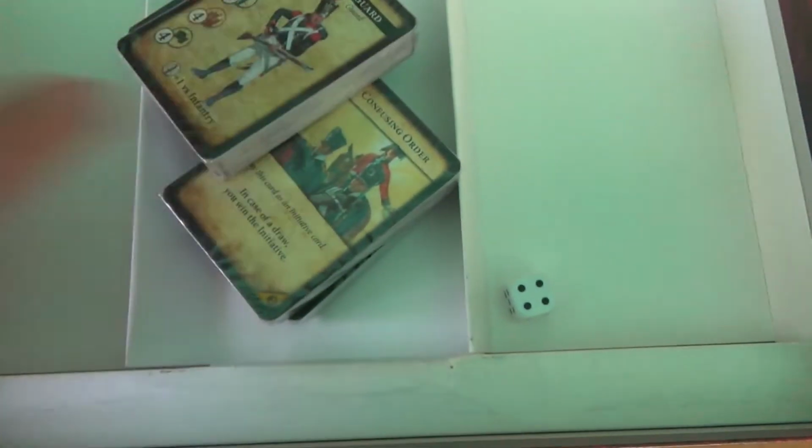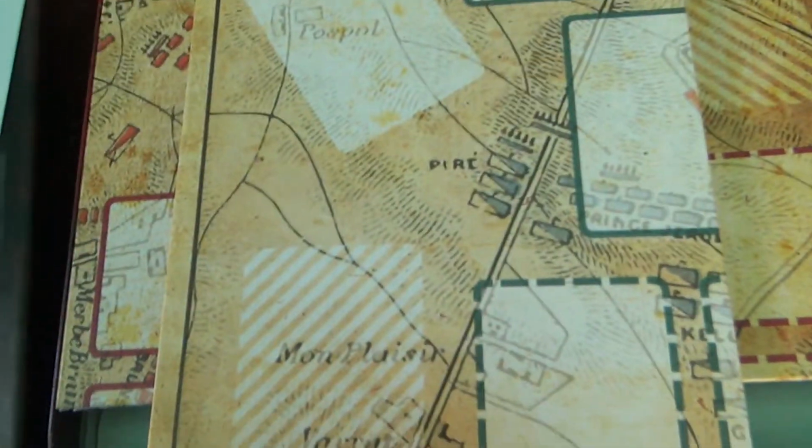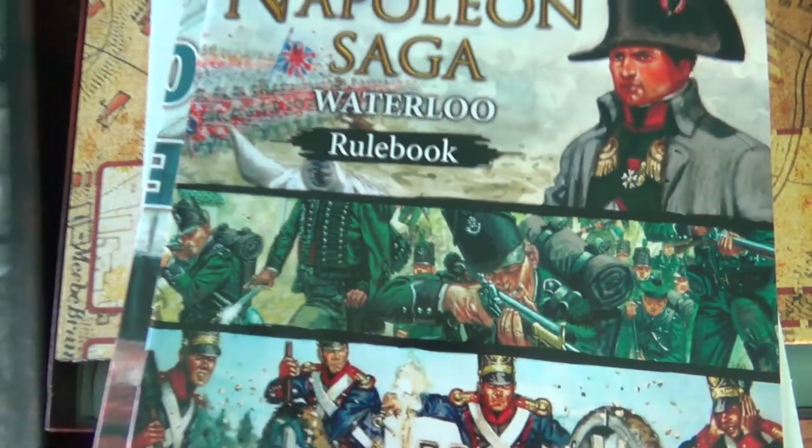Looking forward to playing this another Napoleonic game. You can't have enough of them. I can't have enough of them.